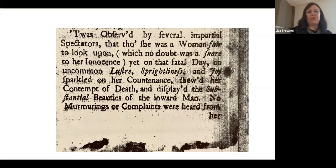But he said of her, "'Twas observed by several impartial spectators that though she was a woman fair to look upon, which no doubt was a snare to her innocence, yet on that fateful day, an uncommon luster, sprightliness, and joy sparkled on her countenance." I thought it was sad because in a way it was the only kind word I ever saw written about her, but he was, of course, indirectly blaming her because she was a pretty girl. And again, she was possibly as young as 15 or 16. But that was not noted.